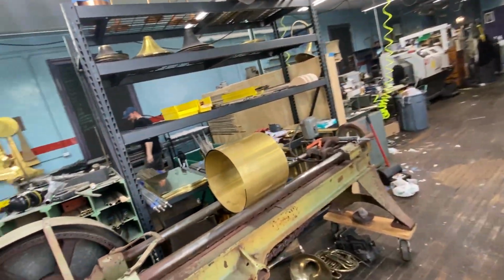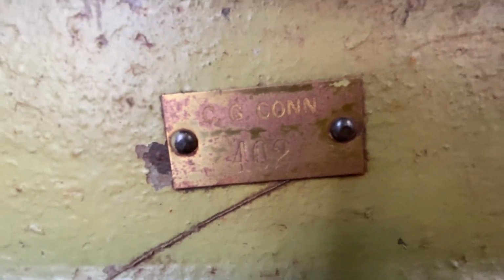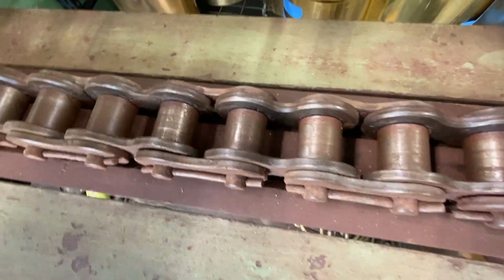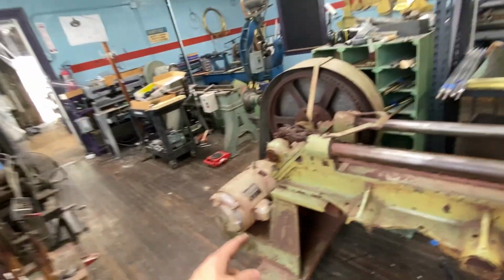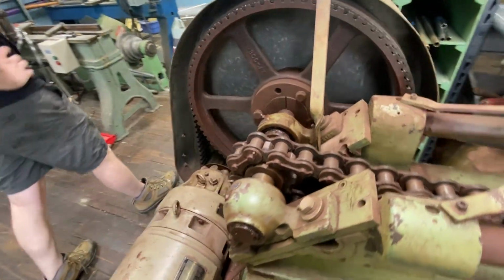So we are back here now a couple weeks later. This is the Conn draw bench from Marky Mark. We love Mark. CG Conn right there. It's a pretty cool chain bench. Look at that chain. We don't have this one set up, but we did use this a couple months ago at Mark, so we know it does work. It works pretty good. It's just kind of crazy how big the chain is. It is wild. Covered in red rouge, as per usual.